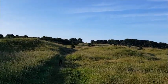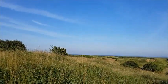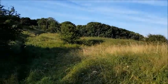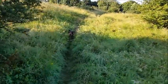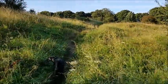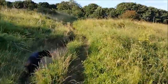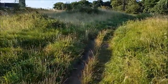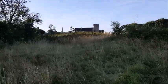So we're at the top of the nature reserve now, where we're going to come out, but you can see in the distance there is the sea. So that's where the coast is, and we just carry on walking up towards the church I was just saying about. Then we come back out into civilization and a pub, which is cool. So there's the church, and there's a pub next door, which is good.